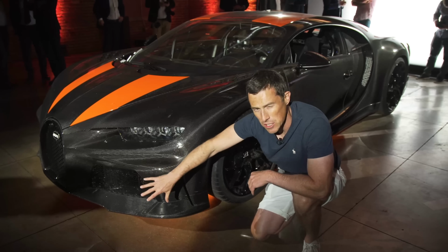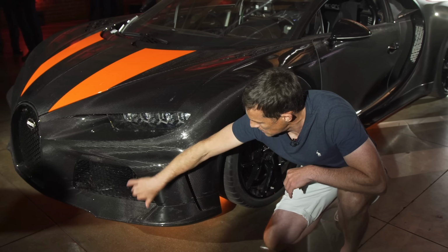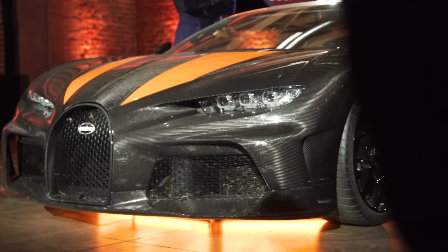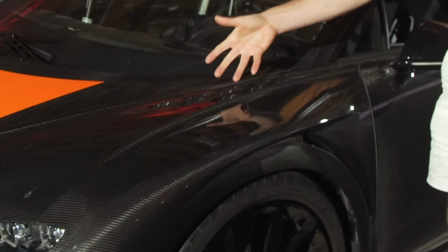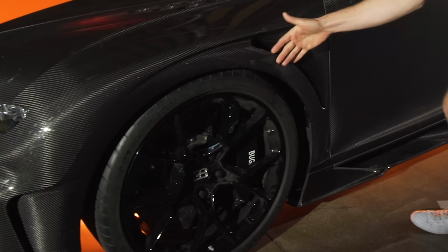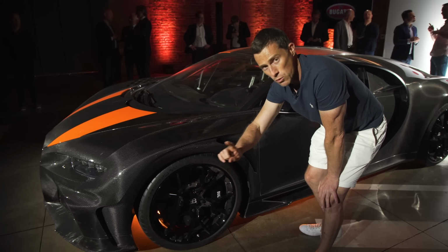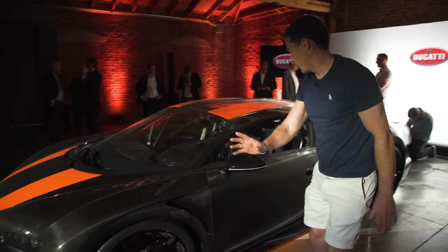But the design at the front is slightly different than the normal Chiron. So the front diffuser is a bit different. This gap here to let the air smooth over the wheel is different. Aero, very important on this car because it had to do 300 miles an hour. Also, if you look in the wing, you've got these holes which let high pressure air escape, which is built up in the wheel arch. And you've also got another vent here to do exactly the same thing. The wheels are the same as the normal Chiron, so are the brakes. What's different though, the tyres have been modified slightly to cope with that extra performance.